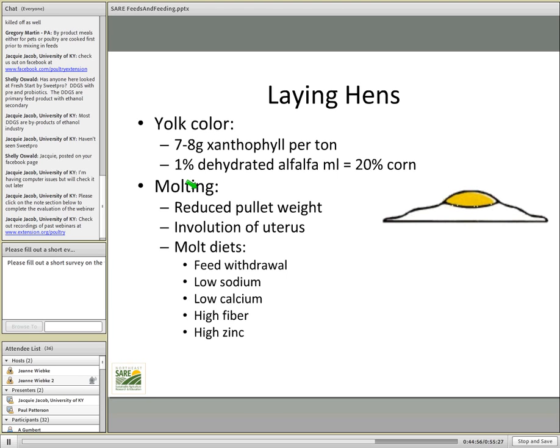And then finally, molting diets. The goal of molting is to take that hen out of production, give her a rest, rebuild the uterus and the shell gland so that she can make a fresh batch of eggs that are going to be high quality. To do this, we need to reduce the body weight of the bird back to her pullet weight. And this is very common in nature.